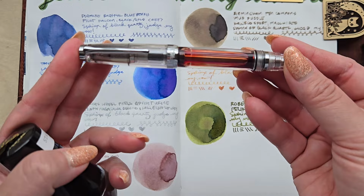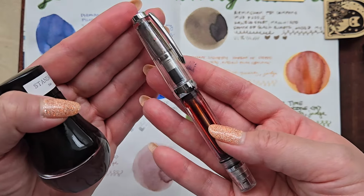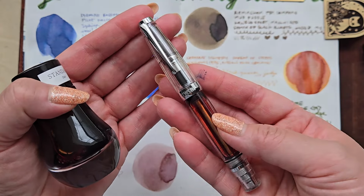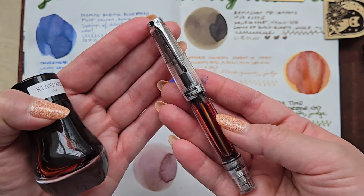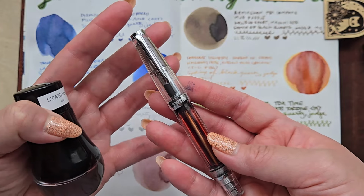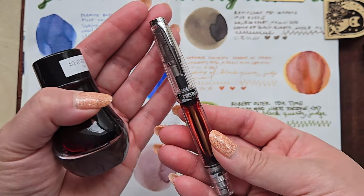I really enjoy this pen. I don't know why I don't use it more. I think I usually get sucked into my TWSBI stubs, and that's probably why. But their standard nibs are really wonderful in my experience. I've had really good luck with them, especially with shimmer inks and whatnot. This is just a standard ink, but I think it'll go quite well.